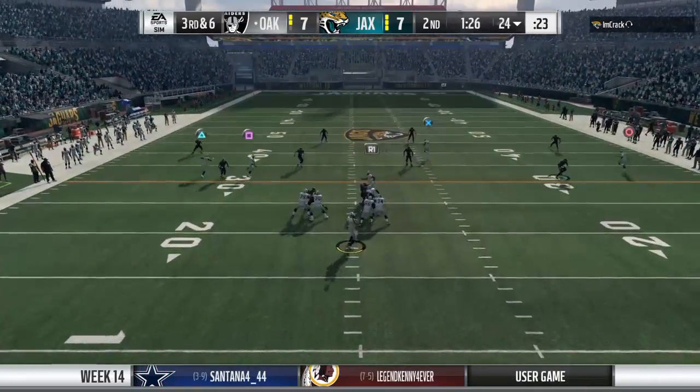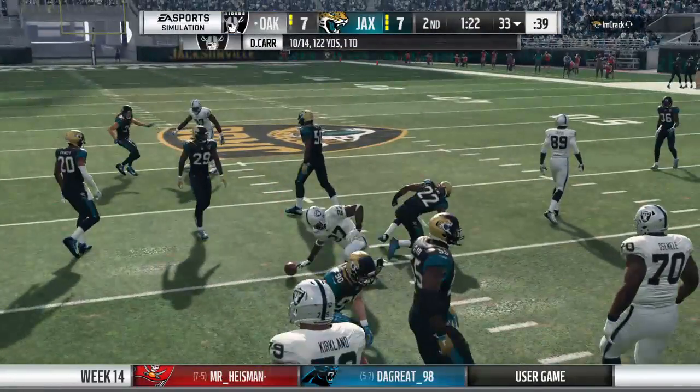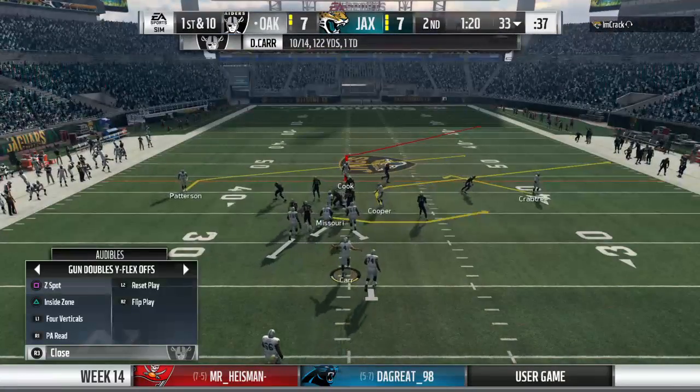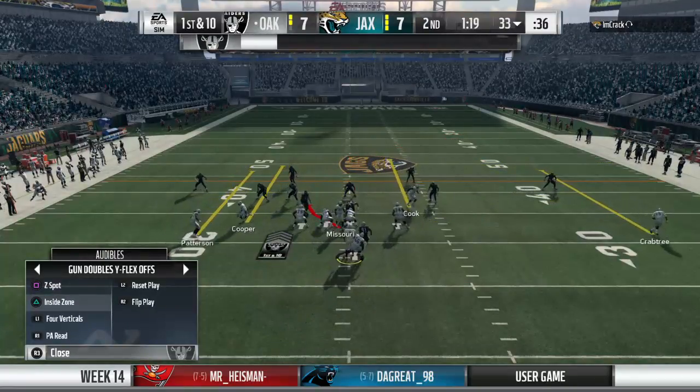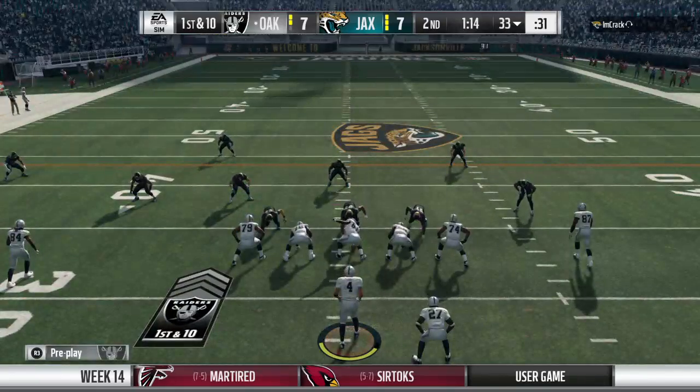To throw on third down. Carr finding his safety valve here. That's complete. And he's able to get it to the 33. Good enough for a first down. They get 9 out of that one, and as a result, the drive continues.